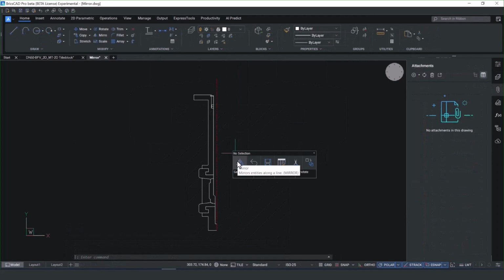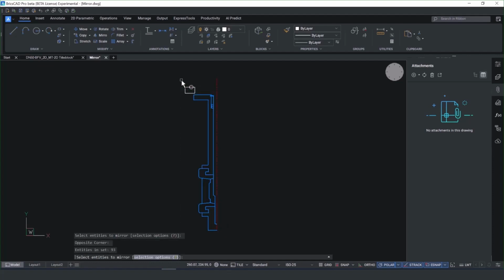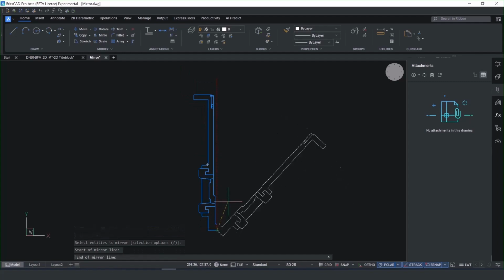The mirror tool now retains the temporary tracker graphics, which makes the command much more predictable and more intuitive. This is great and offers parity for those that have migrated from another 2D CAD platform.